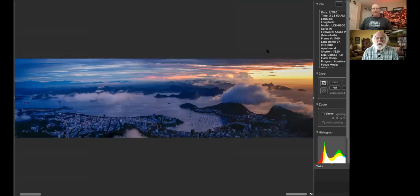Oh wow. I think this might be an in-camera one, where it stitches it automatically. Beautiful. The lazy man's way of doing panoramics.